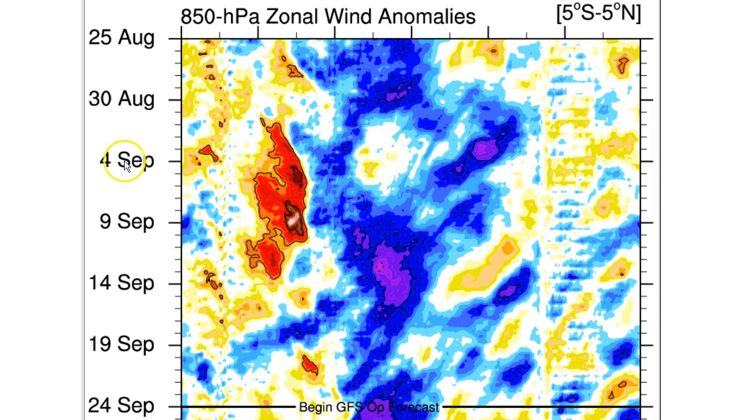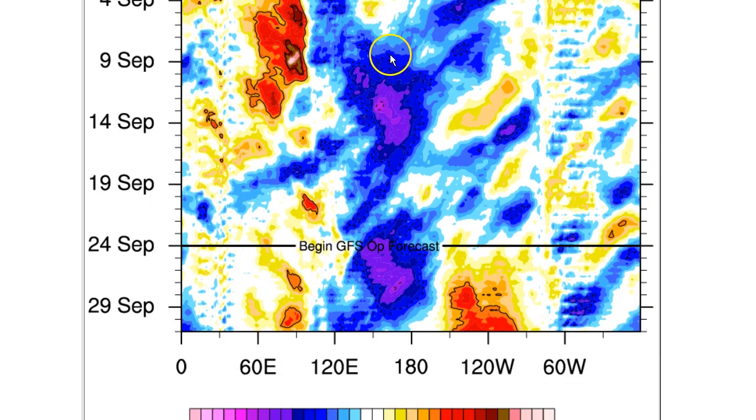We had a little bit of break, maybe the first week of September, and then a very strong, we'll call it an easterly wind burst, the exact opposite of what we'd want to see. Here's today's date. We just are starting to move into yet another easterly wind burst in the heart of the Kelvin wave generation area. So those little arrows that we saw in the previous chart, if you keep following that day by day, you'll see the expectation is they're going to get stronger, not weaker.